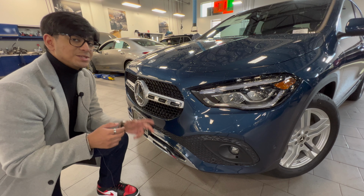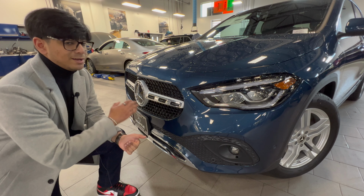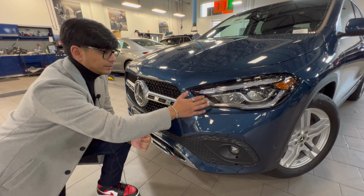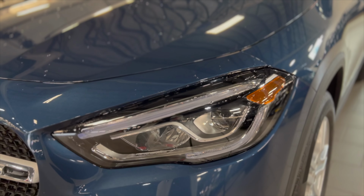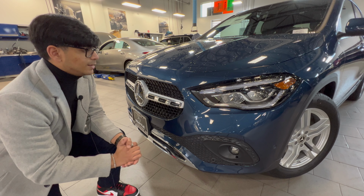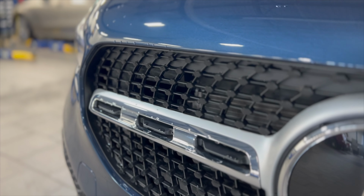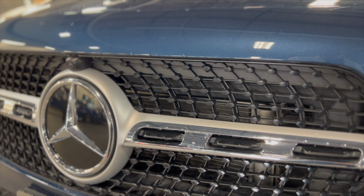Now technically this is the second generation of the Mercedes-Benz GLA since 2016. They've been rocking with this body style, but this is a facelift of that, and you get these LED high-performance headlights which contour based on driver input to give you proper illumination of the road ahead of you. Now this is really important, but you also get a winged grille that has inserts within it that's faceted on top of a hexagonal main grille.